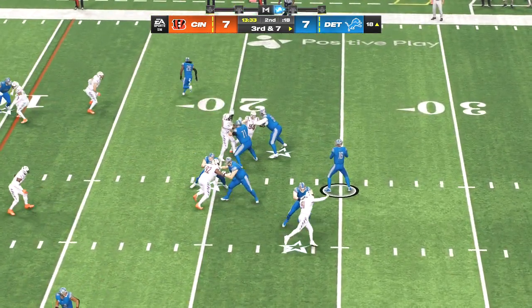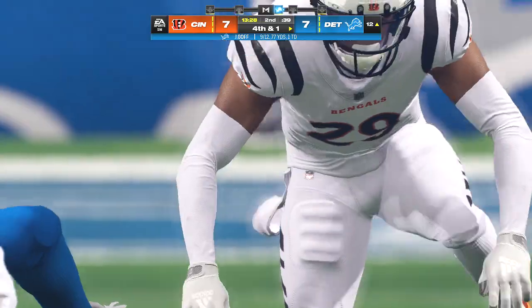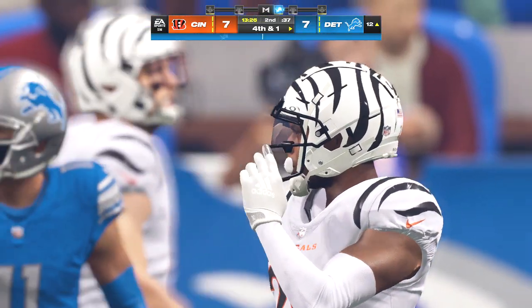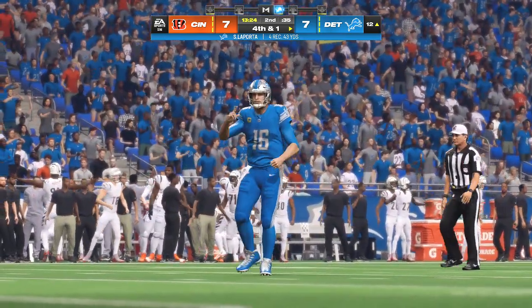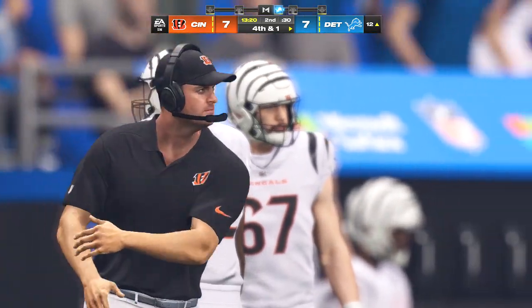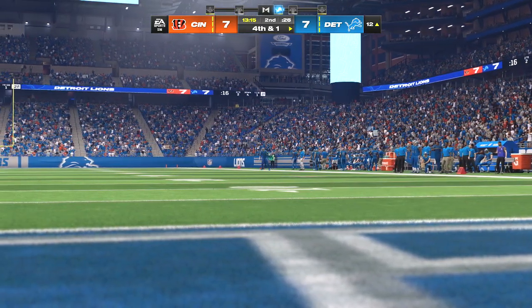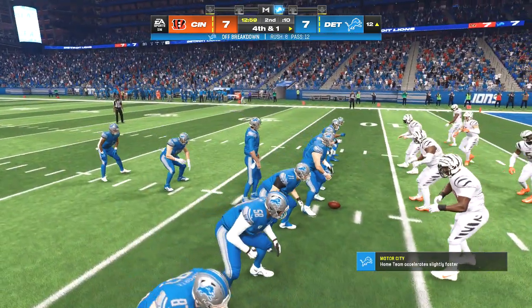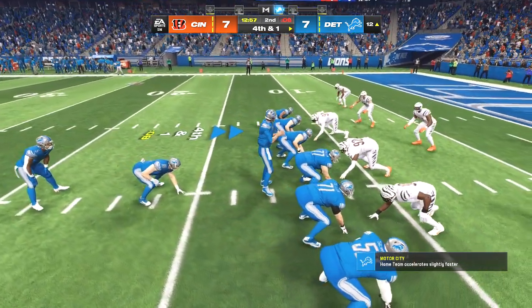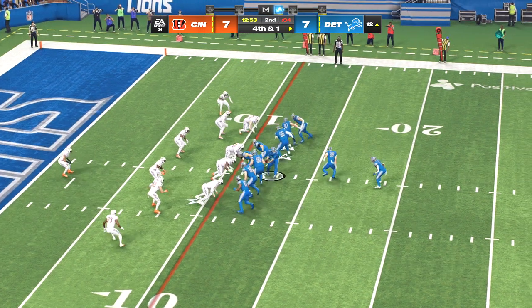Throwing again is Goff. That's complete. And they're going to mark him down short, maybe by about a yard, if that. And that's good for a gain of 6, and it'll be 4th down. I thought maybe when he caught it, he'd have a good chance of getting that first down, but that's a nice job of holding him up and preventing him from getting to the sticks. And no move to get the offense off the field. They'll stay put on 4th and 1.